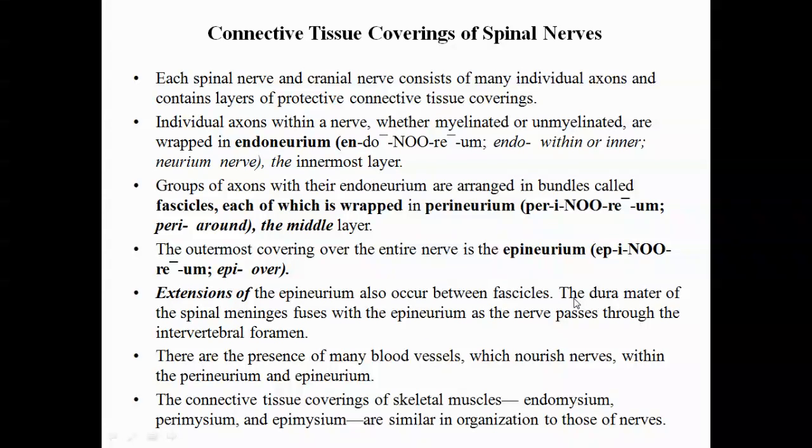You would have studied about dura mater, arachnoid mater, and the pia mater. The dura mater of the spinal meninges fuses with the epineurium as the nerve passes through the intervertebral foramen. You can see many blood vessels in this region which nourish the nerves within the perineurium and the epineurium. There are also connective tissue coverings of the skeletal muscles; you would have studied about endomysium, perimysium, epimysium. These are similar terms used here also for the coverings of the spinal nerve, that is the endoneurium, perineurium, and the outermost epineurium.